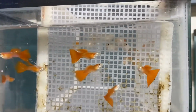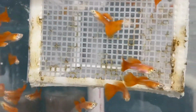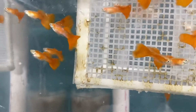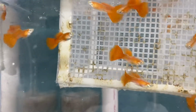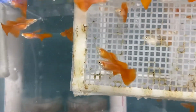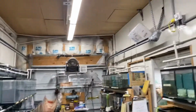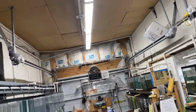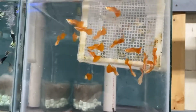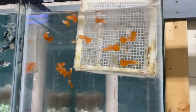I think also the LED lights in here have altered the appearance of my fish. I take them out in daylight in the afternoon to pick my breeders, and these will look more red in natural daylight. Where these LED lights, you see how bright they are. They're much different than a fluorescent. But I got them. I'm going to live with them for a while and decide down the road if I'm going to change them.